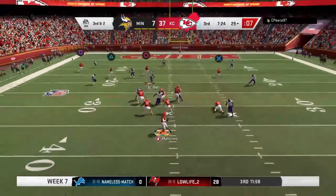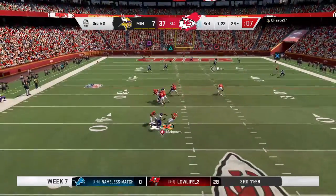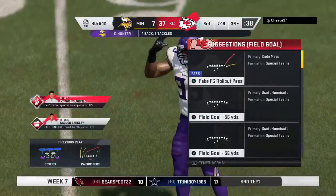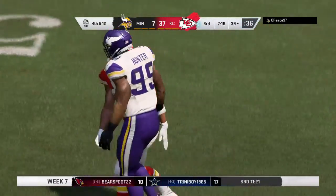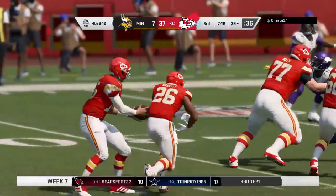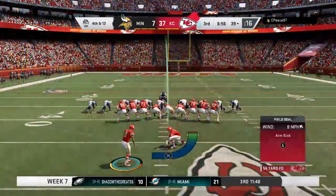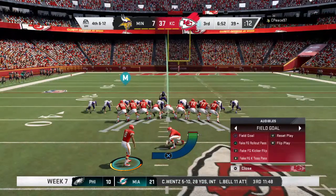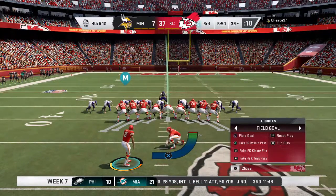Play action. Now it's Mahomes. Nowhere to escape, and he goes down. Daniil Hunter drops him for a loss of 10, and it's going to be 4th and long. Well, they go play fake. The problem is nobody was faked out. And when no one's faked out, what's the end result? Sack. Quarterback gets hit.